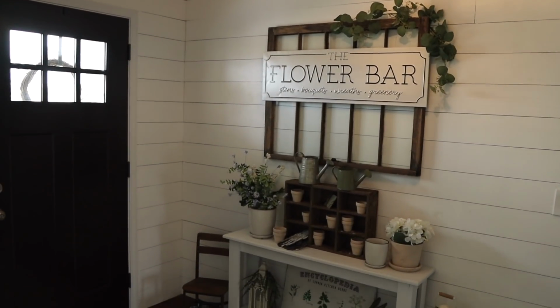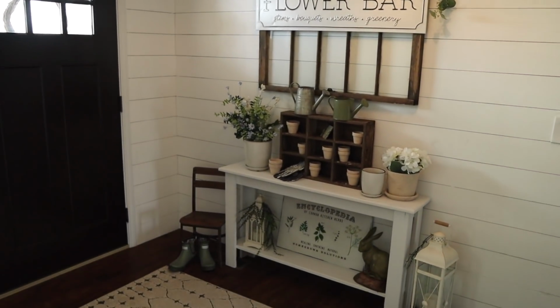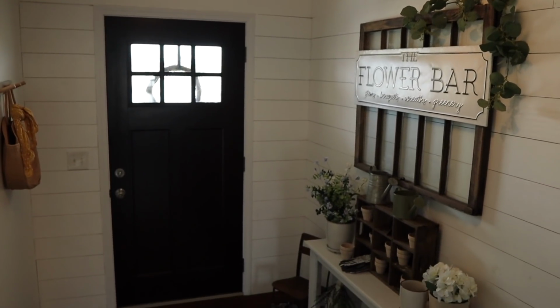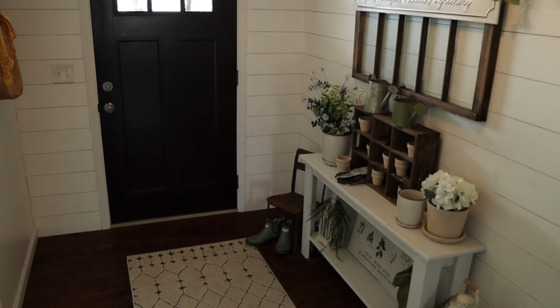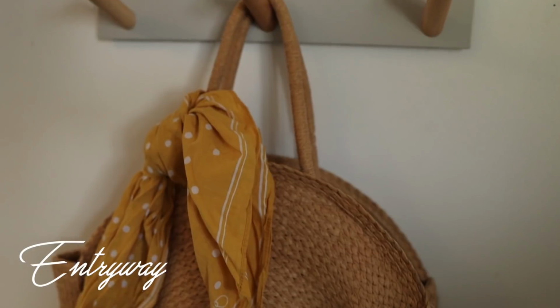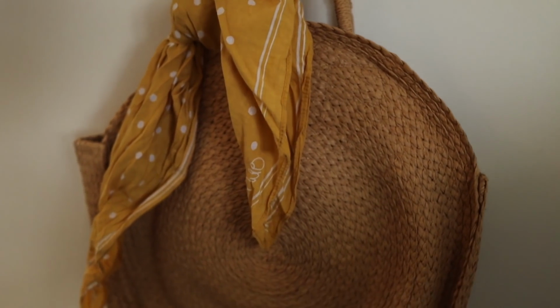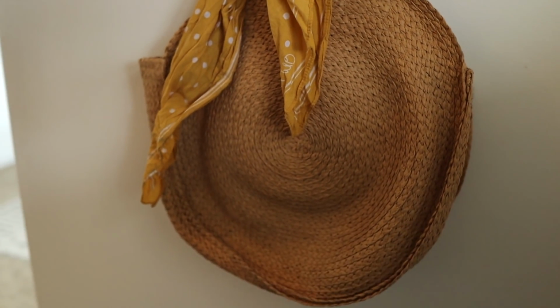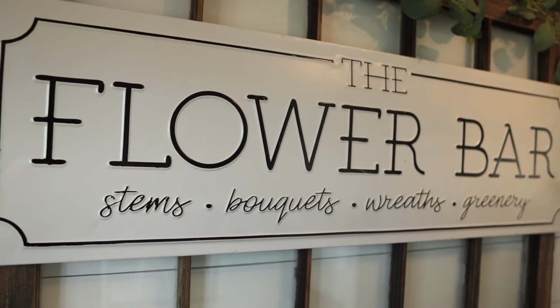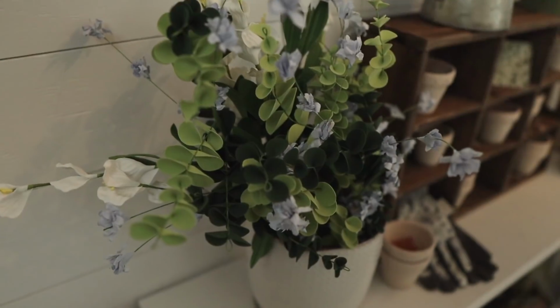Welcome to my home. I am so excited to show you guys around the house and see what it's looking like for spring 2021. We're first going to start out in the entryway, and for this space I decided to go with a garden theme, and I thought hanging a little bag right next to the door and having this flower bar area was perfect for that garden feel.